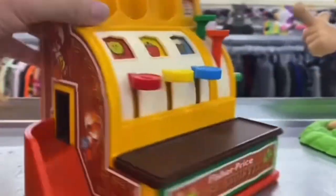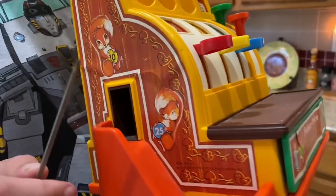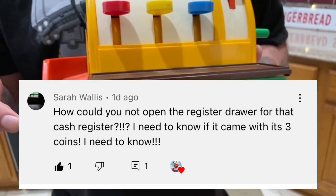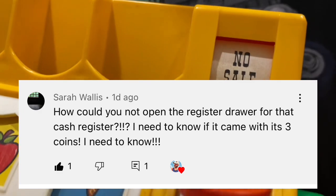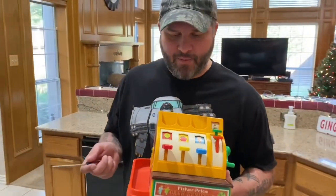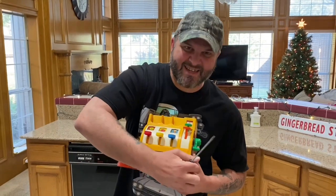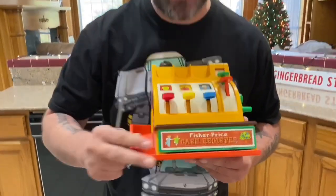Some of you even commented, I can't remember who it was specifically, so I do apologize, but someone said, oh my God, you didn't open the door? I wanna see if there's three coins inside, because apparently this thing originally came with three coins. So I told that person, I didn't open the door because it was stuck. Like someone had glued it shut or something.